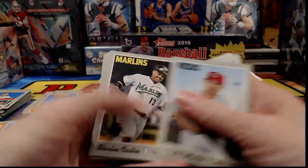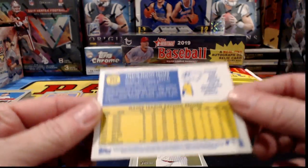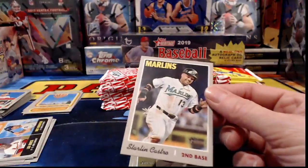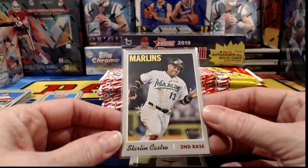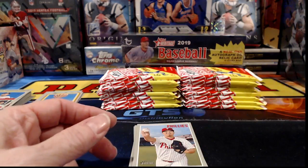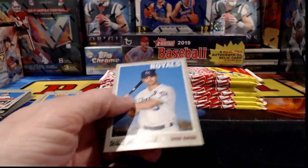Bruce says any player that he didn't like, he would put in the bicycle spokes. He would only keep out the ones of the players he liked. I think that's funny. Starlin Castro for the Marlins. That's pretty awesome, man.